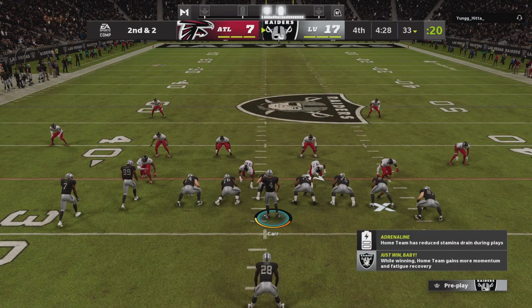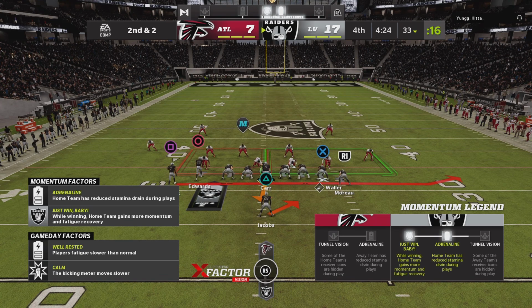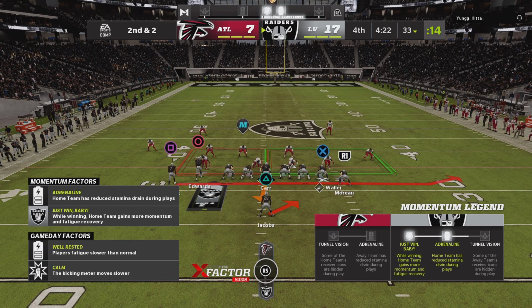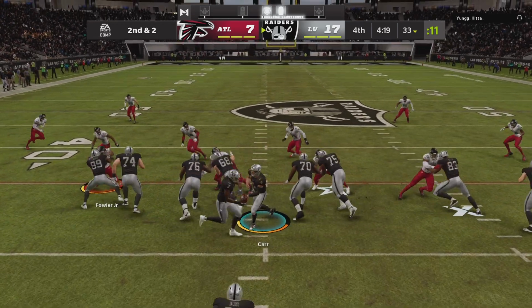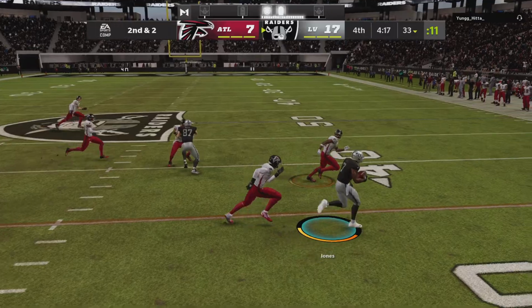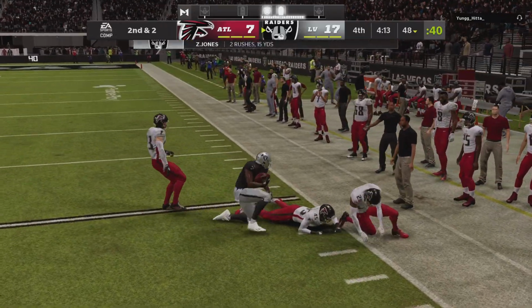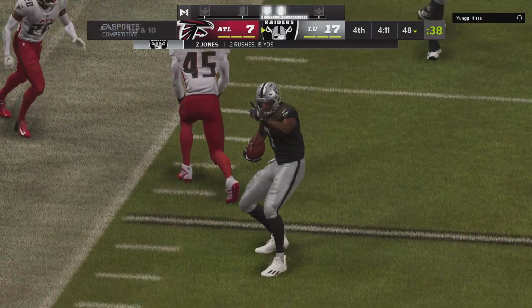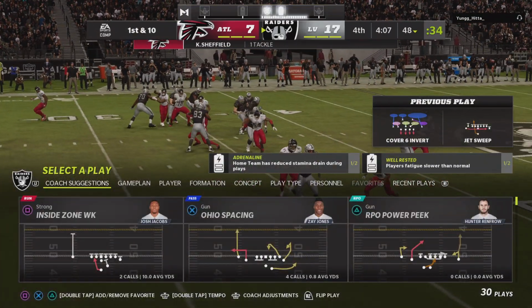Here's a 2nd and 2 now from the 33. They're running the jet sweep with Jones. And he slips up past the 45 before being tackled. Give him a first down, 15 yards that time for the Raiders.